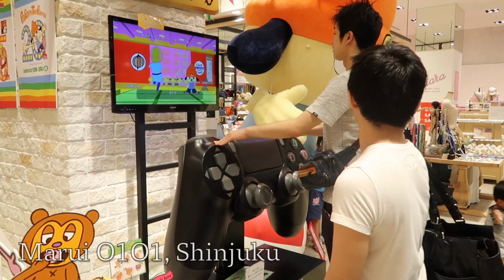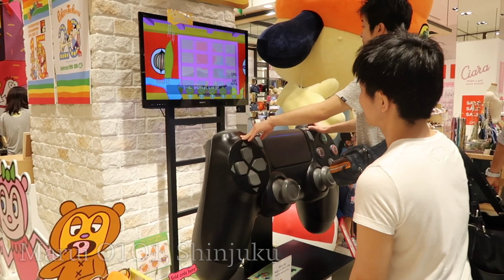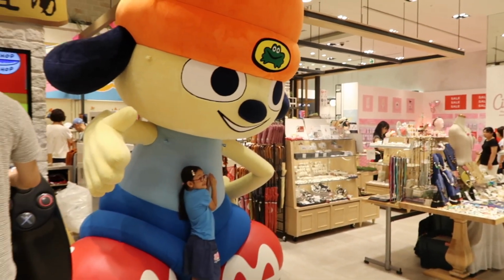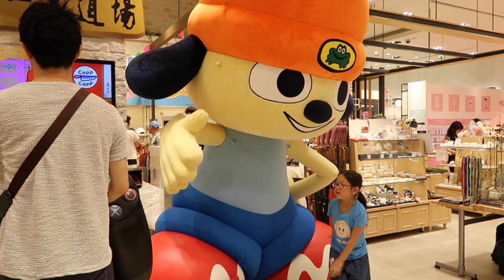They're playing Parappa the Rapper on a giant PlayStation controller. That's a giant PlayStation controller. And that is a giant Parappa the Rapper. Steven tells me the phrase is, you gotta believe. Is it you gotta believe in Japanese as well?